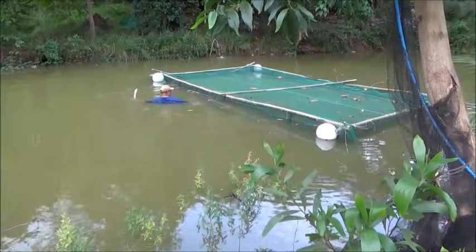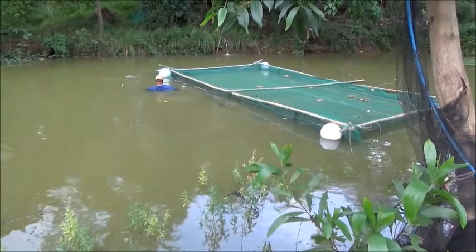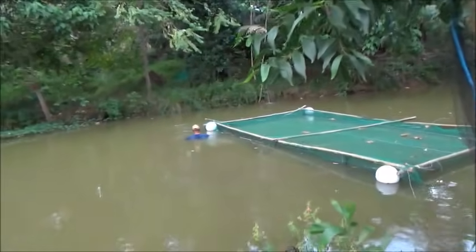Well, the water down at the bottom of this pond is actually cold. Really? Yeah. Because it's deep.